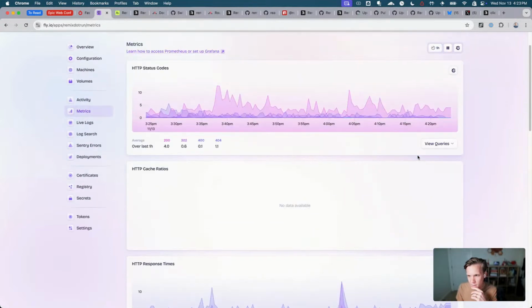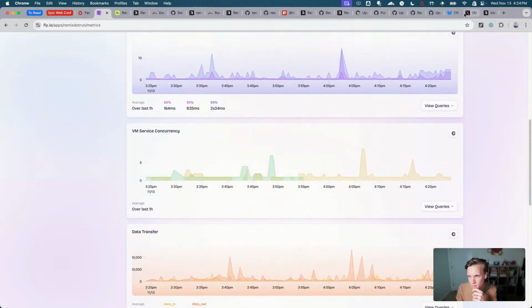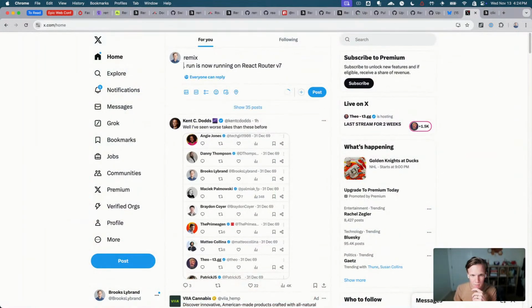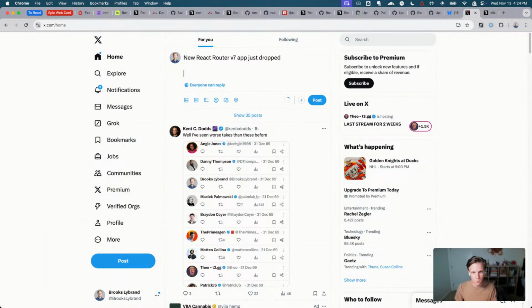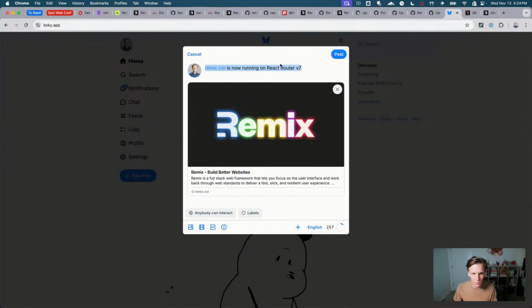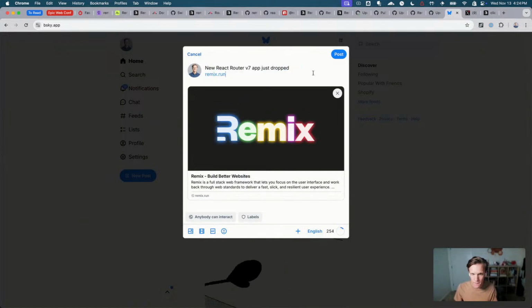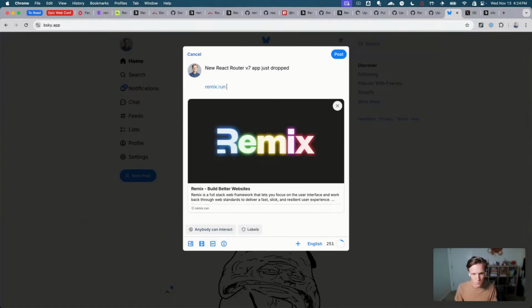Any questions? Any thing you feel like wasn't covered, or you're like, oh, okay, I'm excited to do this, but I don't know. Any questions? Because I'm about to sign off. Maybe I'll do actually here. New React Router v7. Whoop. App just dropped. We'll do that, and then we'll do the same thing here. There we go.